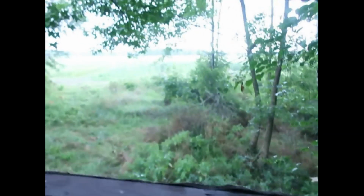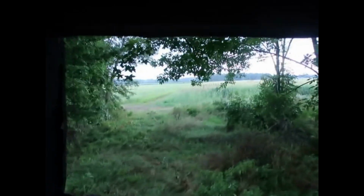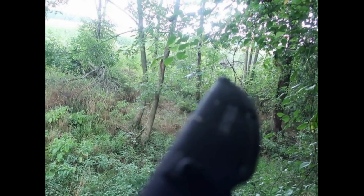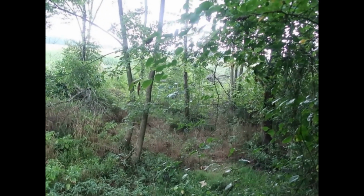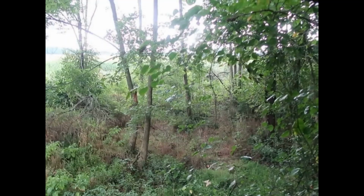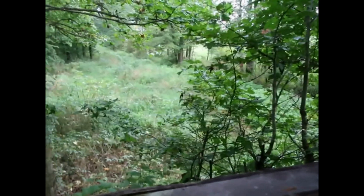So here's kind of what it looks like on the inside of here. It's always a mess in here. Mice and stuff living in here, but you can see the view out of it. I shot my 10-pointer right out that way, out of here with a rifle. That brush and stuff wasn't there at the time, a couple years ago, but I'm actually not going to trim much up. It looks pretty good up here.